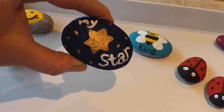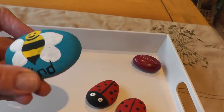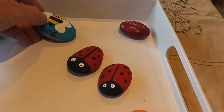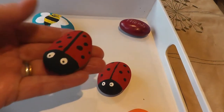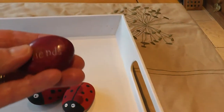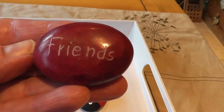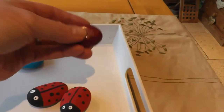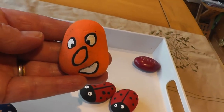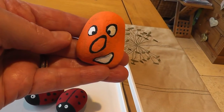This one here I love. It says my star. And this one says be kind. Then there are two ladybirds. They'll look good in the woods. And this one was something a friend gave to me, and it says friends on it, so you could write words like that and give the stones to your friends. And this one here is a funny little creature, so you could maybe paint a pebble and keep it as a pet.